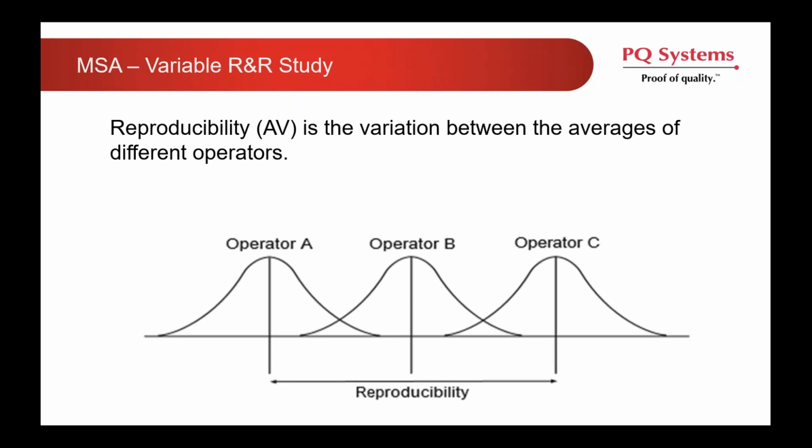So here we have operator A, B, and C. We are taking a look at all of the variation that each one of them has and then comparing between them. So appraiser A, B, or operator A, B, and C, there are differences there that we definitely want to know about. We want to uncover, and this R&R study is a fantastic way to do that.